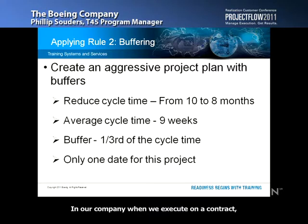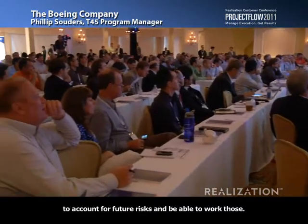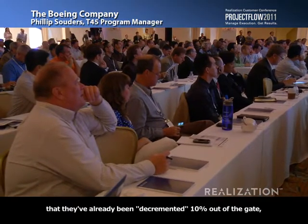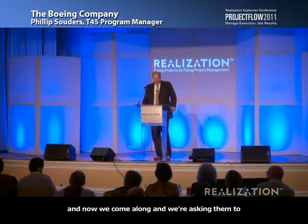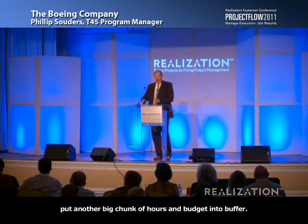In our company, when we execute on a contract, we automatically carve out a piece of that budget, and we call it management reserve to cover any risks that have been identified against the execution. So we already took out typically 10% of our budget to account for future risks and be able to work those. So all of our team really knows that they've already been decremented 10% out of the gate, and now we come along and we're asking them to put another big chunk of hours and budget into buffer.